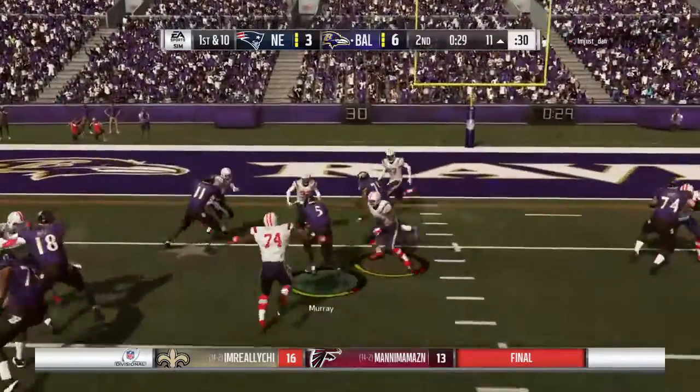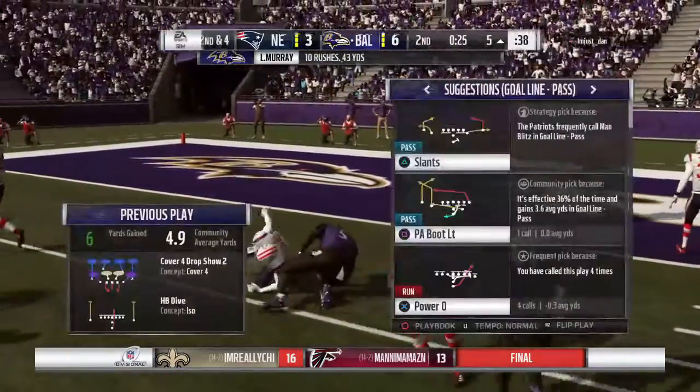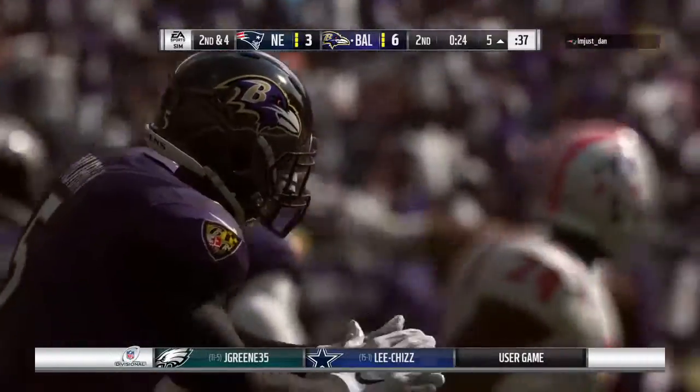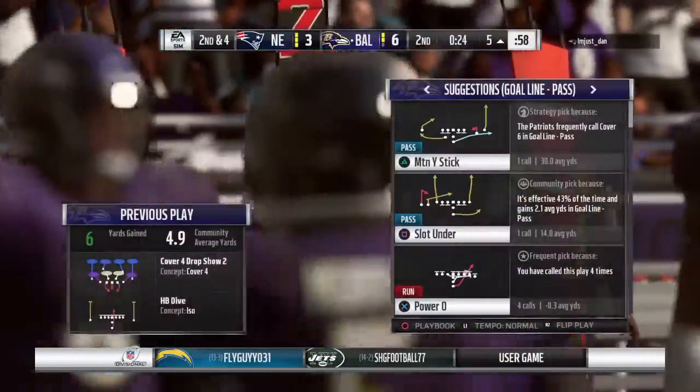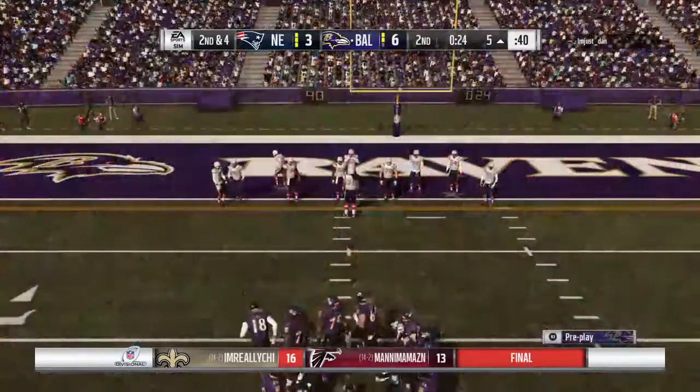10th carry of the game now. Murray. And he's going to fight his way forward here for a modest gain. He'll get a nice chunk there on the first down run, and it's 2nd and 4. And when you get good yardage like that on first down, it really does a whole lot of good for your entire offense. But I love the way he's finishing those runs. At the end of things, he's making sure he gets just a little bit extra.